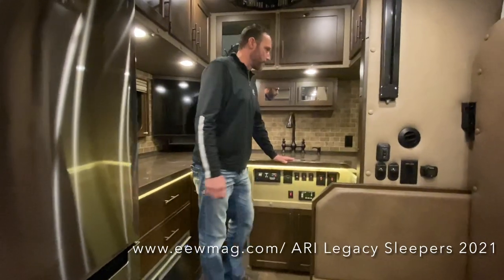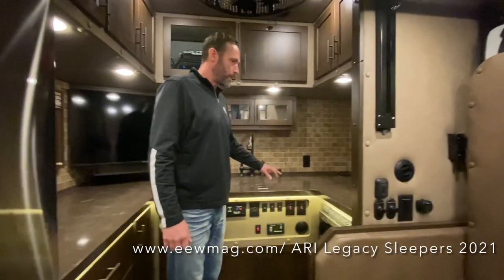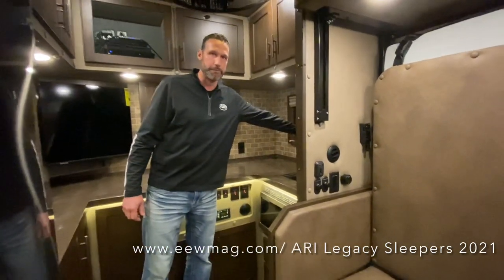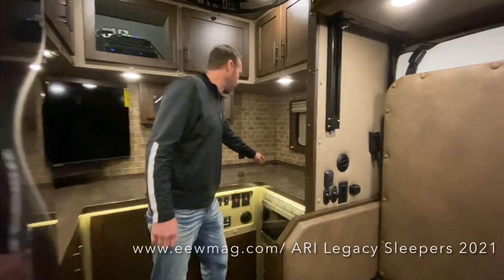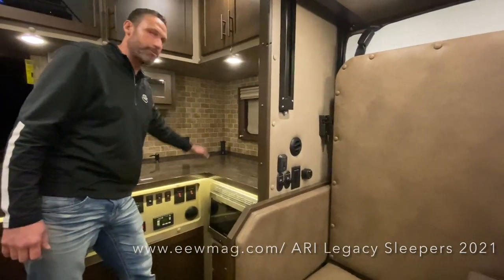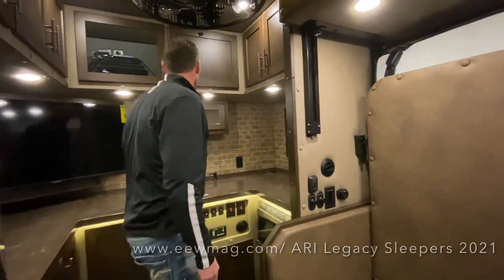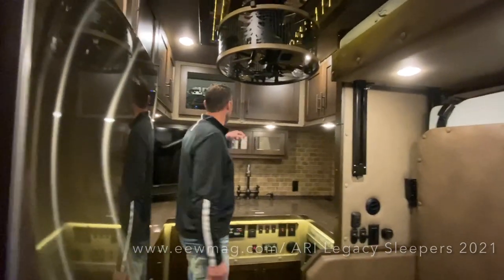We got the Corian countertops with the recessed sink. And we got the one burner recessed induction cooktop here. And we got several outlets along the back wall. We got a pop-up recep here with a couple outlets with a couple USB ports for charging phones or whatnot. We got a nice little medicine cabinet here.